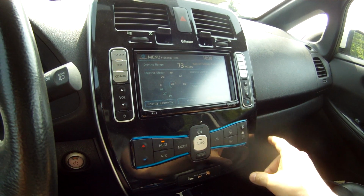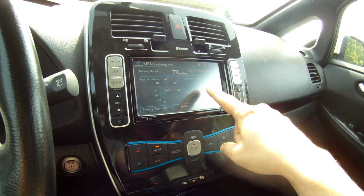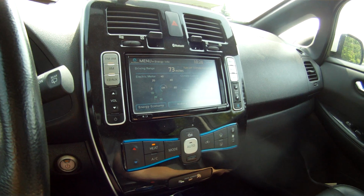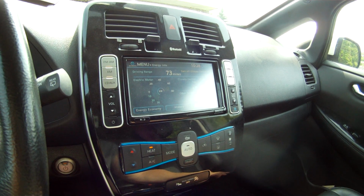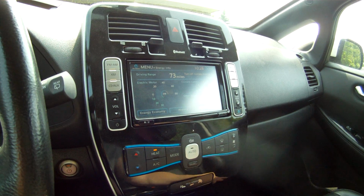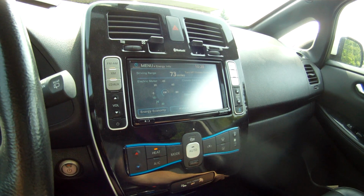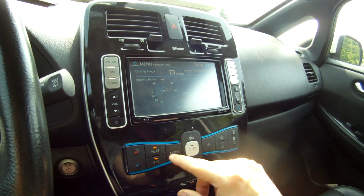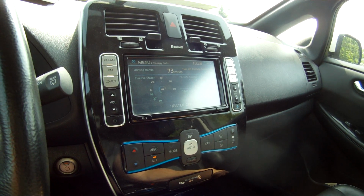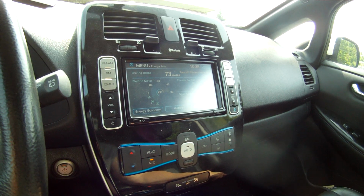So if anybody else has this problem where either their heater or their air conditioner is not working and this bar is not coming up the way it's supposed to, more than likely that's going to end up being your problem. It just needs a little bit of Freon added and that'll fix it. Since I got this thing fixed, the heater works good, the air conditioner works good. So, there's the air conditioner. It might take a second here to come up.